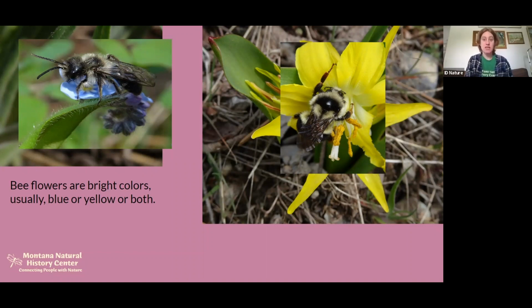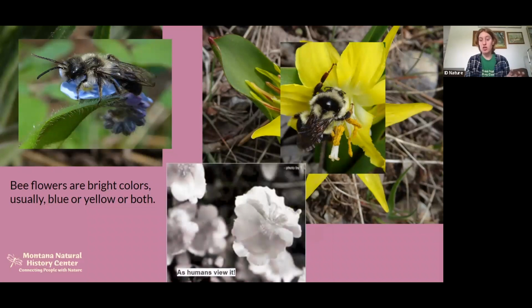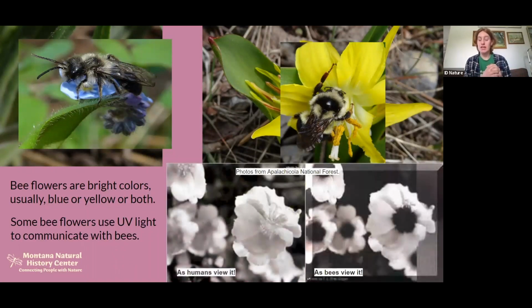And one of the coolest things is that some bee-pollinated flowers use ultraviolet light to attract pollinators. Now we can't see it because we can't see ultraviolet light. But to bees, some flowers that look to us just solid color have this ultraviolet-colored center that's called a nectar guide, which means the bee is going to go to that center patch like it's the target and get to the nectar more efficiently, which is the flower optimizing the bee's work. So they have that good partnership and friendship there.